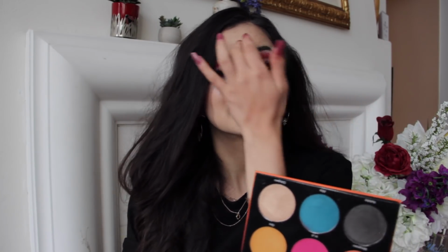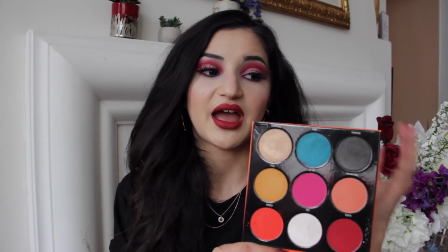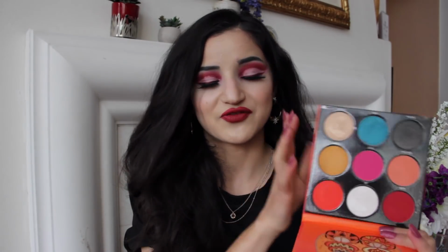However, the next day, my eyes were covered in bumps and hives, and it was so gross. It was the worst allergic reaction I've ever had to a red eyeshadow on my eyes. My eyes were itchy for like a week. It kind of looked like I'd gotten punched or attacked or something. It was really unfortunate. So this red eyeshadow just did not work for me.